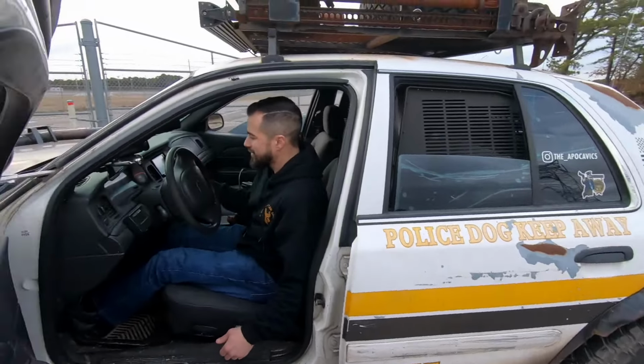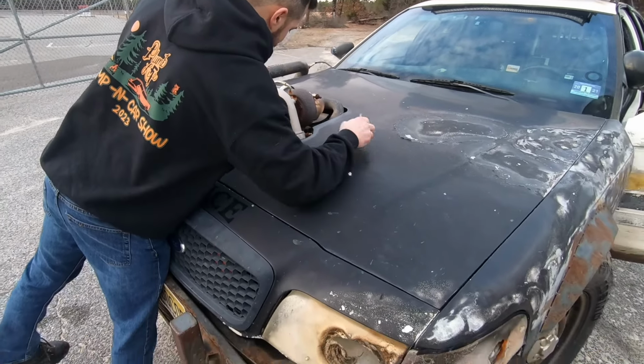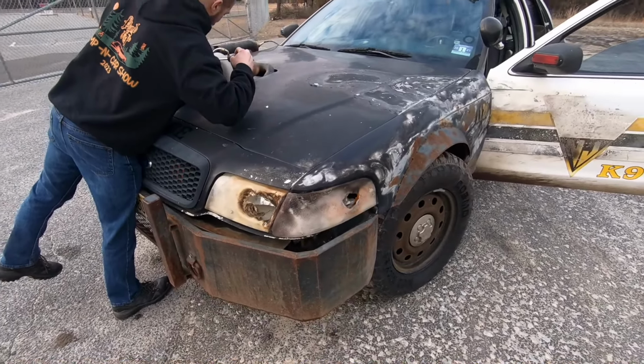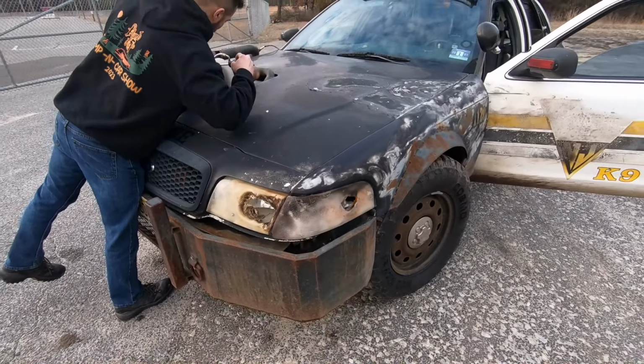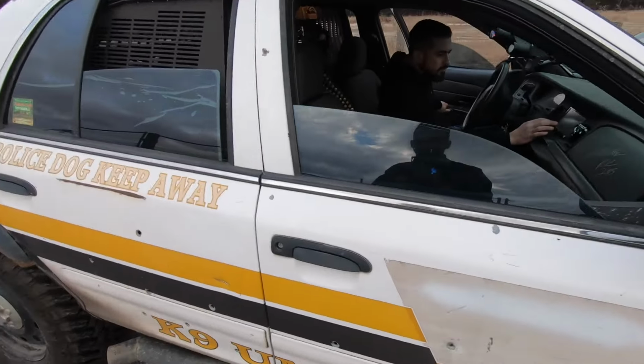It looks like he's done this a few times. But man, what an awesome build. It's so different, and I believe it'll inspire many people out there. Get out there and grab yourself an eBay turbo. Yep, cut a hole in your hood. Okay, so we're gonna go for a quick little ride just around where we are.